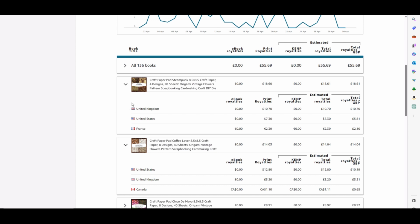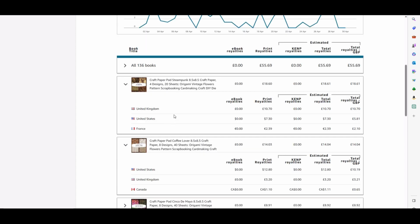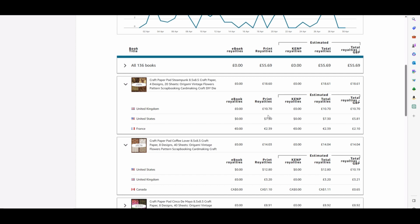So from that point, I know that I'm guaranteed X amount of pounds per book. I sold 5 copies in the UK, and that made £10.70, so I'm making over £2 a book. I sold 4 copies in the US, not quite making $2. And in France, I sold 1 copy and made €2.39. So that's not too bad.